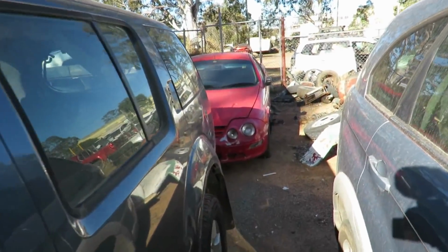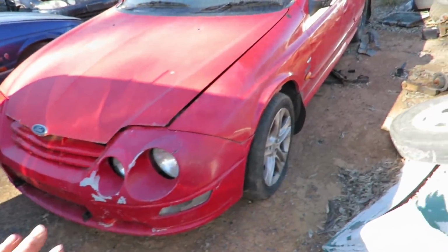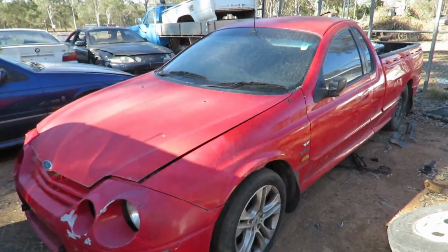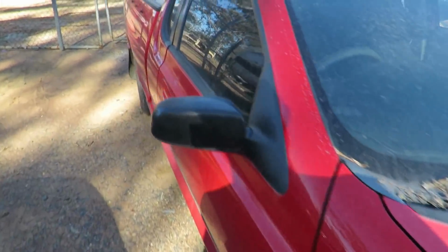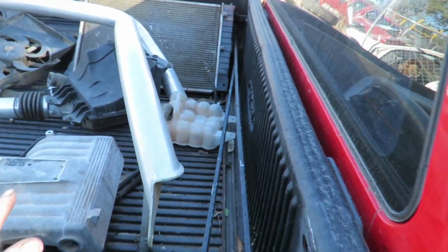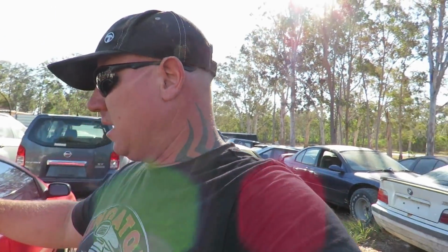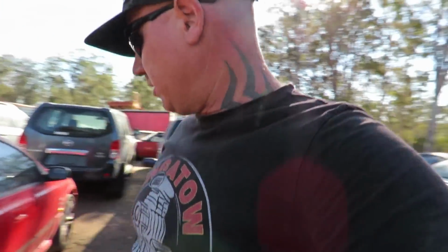This is one that I'm actually quite excited about. XR8 AU. So red, rough. I am actually looking for some Ford hard lids and also some Holden hard lids for utes, because I've got a few utes to get done and I need a couple of Ford hard lids as well as Holden hard lids just to put aside so we can do them.